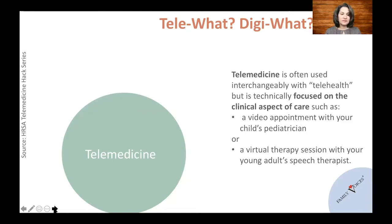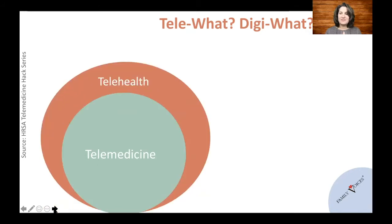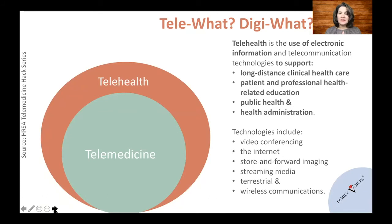There's a little bit larger circle that's coming onto the screen now for telehealth. Telehealth is really the use of electronic information and telecommunication technologies to support a number of different activities. One can be what we just talked about, long-distance clinical healthcare or a telemedicine appointment. Telehealth can also be patient and professional health-related education, such as we're doing here today. And it can also include public health and health administration. Some of the technologies used in telehealth include things like video conferencing, the internet, store and forward imaging, streaming media, and landline or terrestrial and wireless communications.